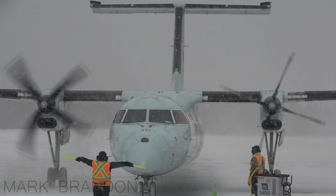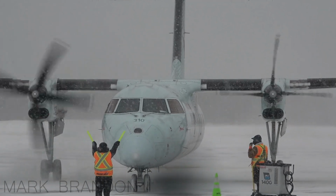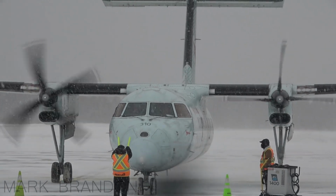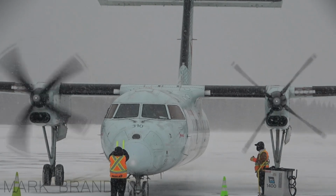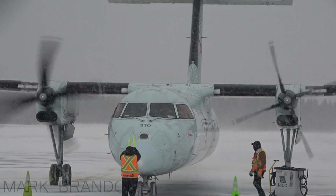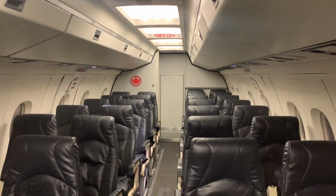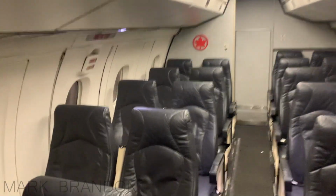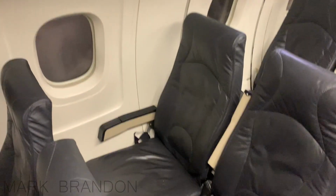It was made right here in Canada, Downsview, Ontario, by the same people that designed and built the legendary airplanes like the Beaver and the Otter. The Dash 8 Classic is well known for being a very reliable and rugged airplane. It's able to fly in weather and land at airports that other airplanes cannot.